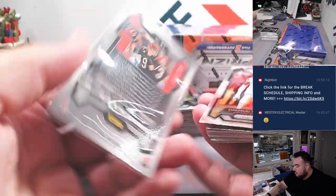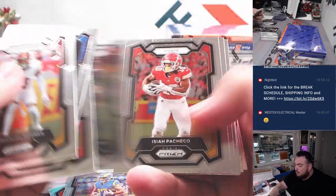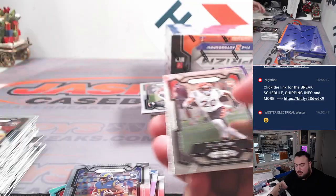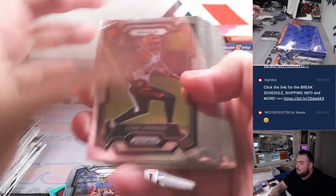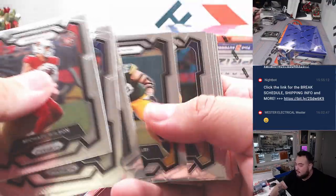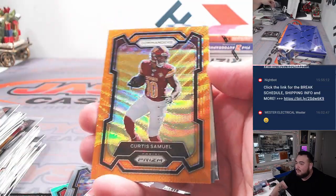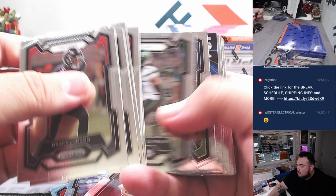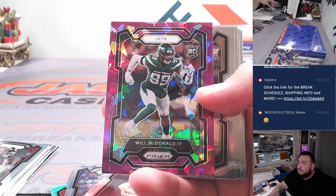Christian Gonzalez silver. We got Joe Burr. Puka Nacua. Yaya Diaby. B Dawgs to 125. Michael Mayer. Curtis Samuel. And then we got Will McDonald.